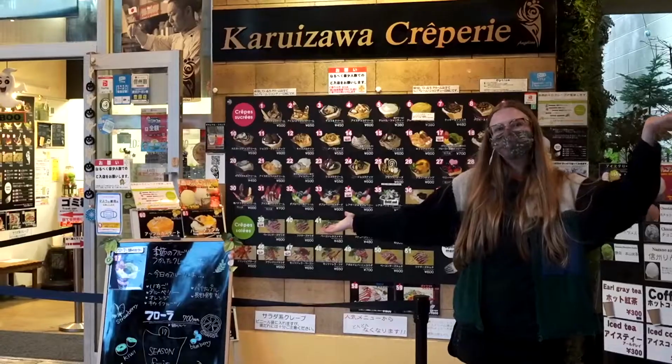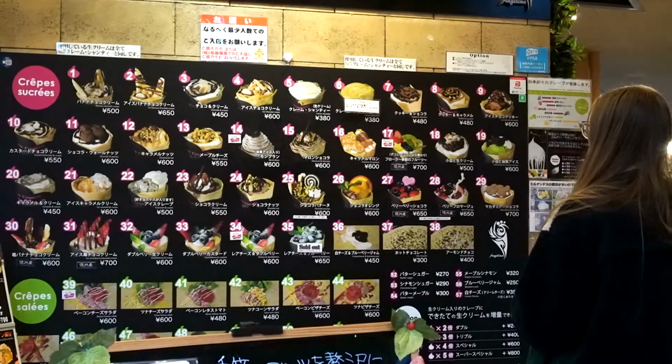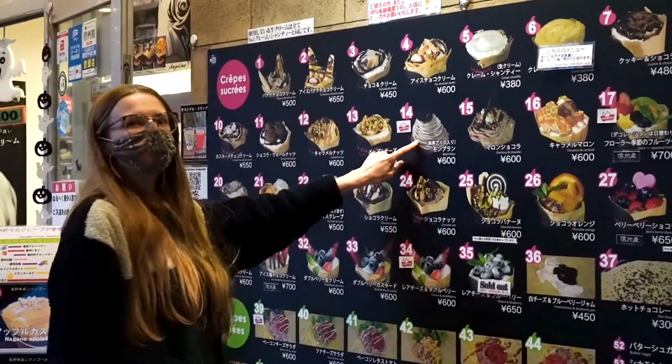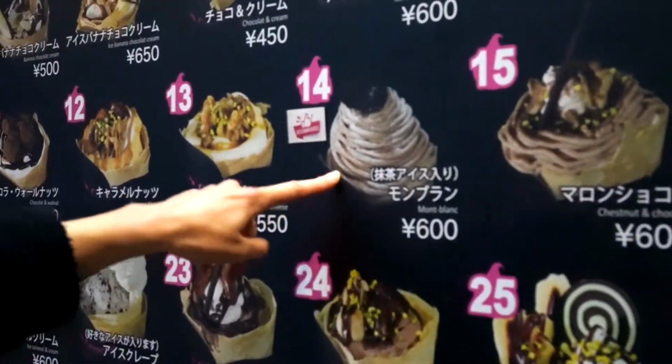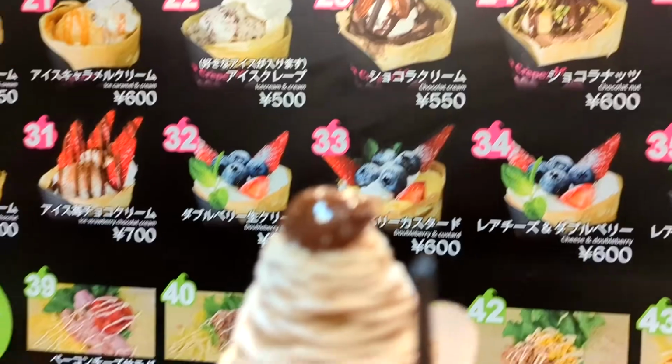So honestly, the crepe is more of just a vessel for whatever toppings that you choose. Kind of like the cone of an ice cream cone. This one does have a huge selection though. I think maybe the biggest selection of crepes that I've seen at one place. But despite the huge selection, I knew exactly what I wanted, which was the Mont Blanc one.